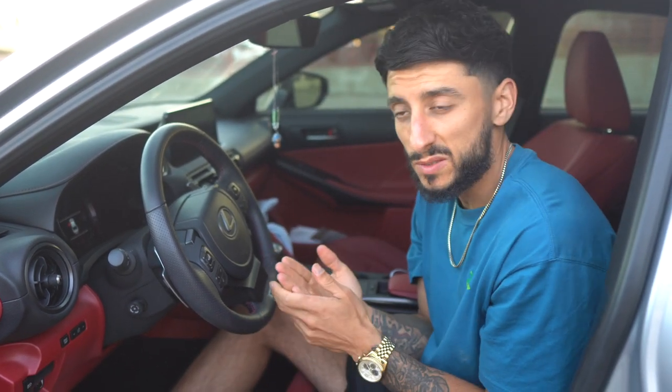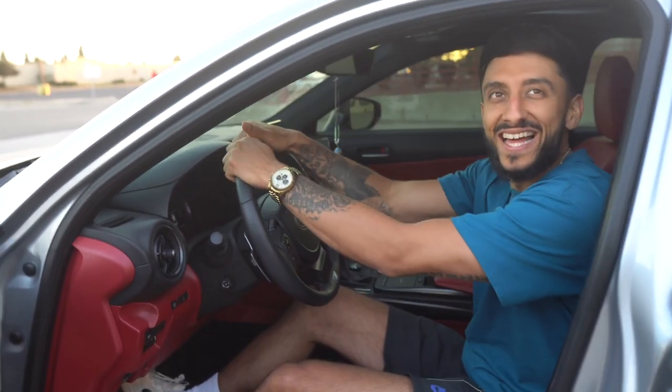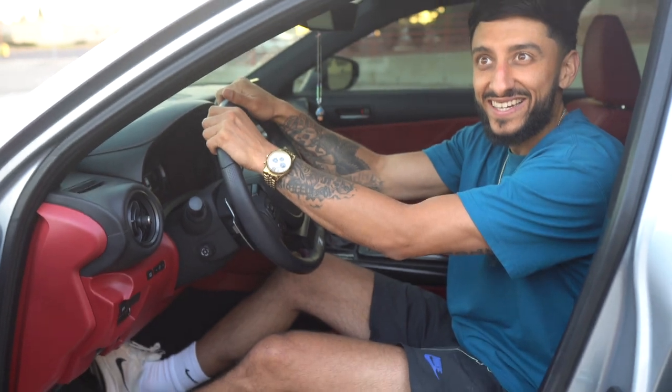I never had a Lexus before, but I did use her Lexus for quite some time in between selling the Scat Pack and getting the M4. I do appreciate you for that, baby. So if you guys were wondering whose Lexus that was I drove around in a couple of those videos, now you know. Your boy was carless. No, he's never carless because he has my car.